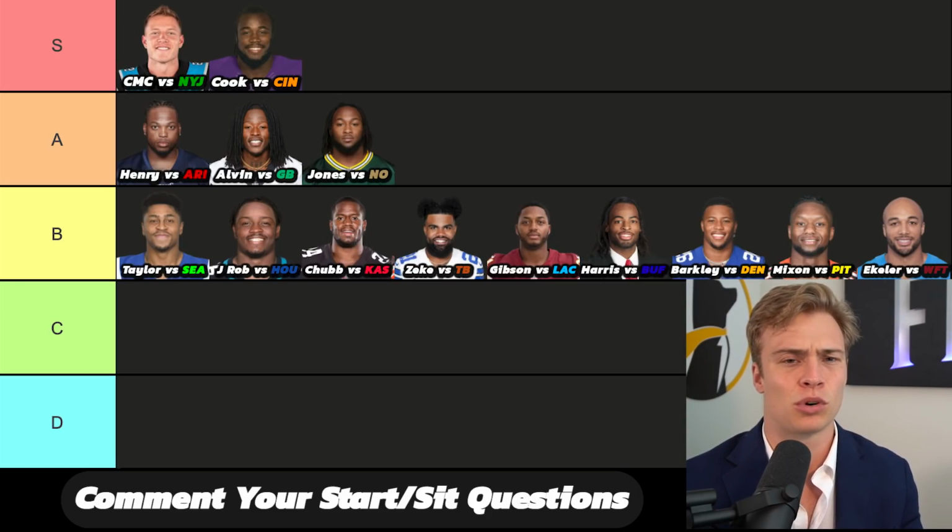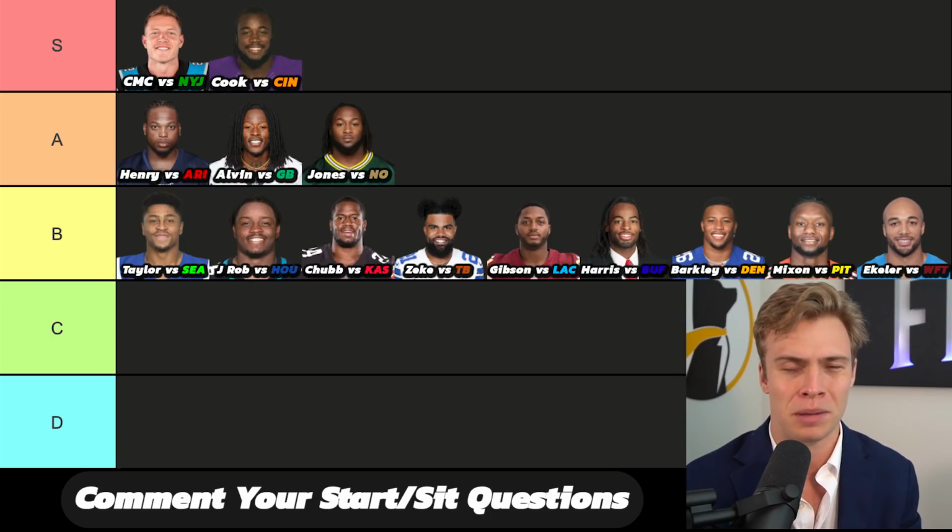Instead, with an Austin Ekeler, you're more so betting on the receiving down role, and that's not necessarily going to change that much. So Ekeler still is going to be in this massive running back tier. And the tiers going forward are probably not going to be this large, but it's just so hard given the fact that we don't have that much data to look at.